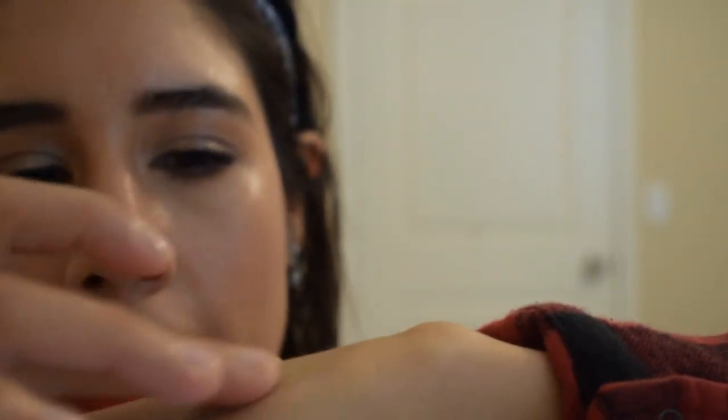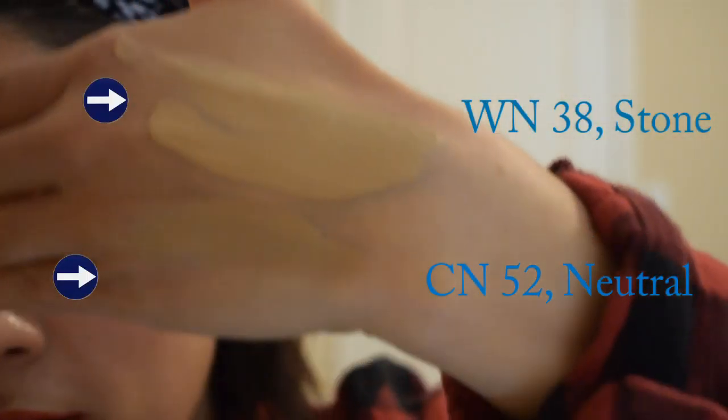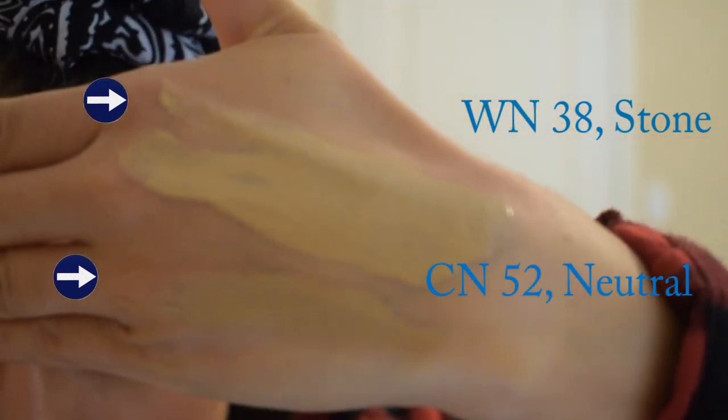This is the shade CN52 Neutral, and it is more of a neutral shade. It is a bit grayish. This is WN38, in the shade Stone. Ooh, oh no, that's way too much. Usually I go for the 38 Stone as my summer shade. This one underneath that I just blended out is Neutral, and this big patch on top is WN38 Stone.